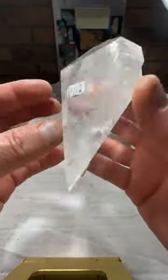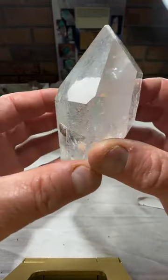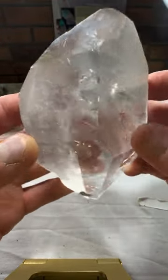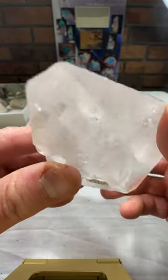So this normally 260, let's do this one for 150. 6412, 150, Corinto, Brazil. Very nice, sharp, lustrous. The bottom of the crystal is really weird and crazy.